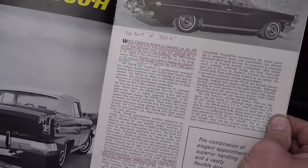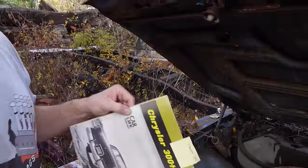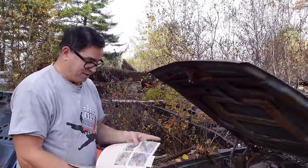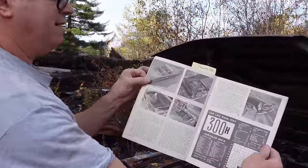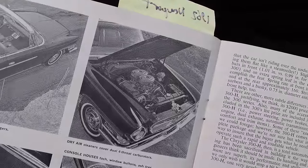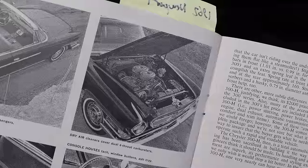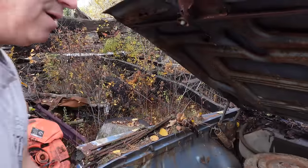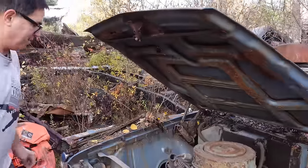But we do know that 1970 saw the Hurst 300H. And of course, in 2005, the C300 came back. So kind of a bit of a prediction. But here is the dual quad, that picture at the top center of the left-hand page. That's the standard dual quad 413 engine. Of course, the long ram was certainly possible in the 300H. But this one here, again, is the 361 two-barrel.